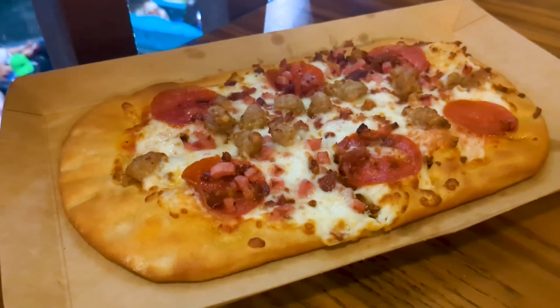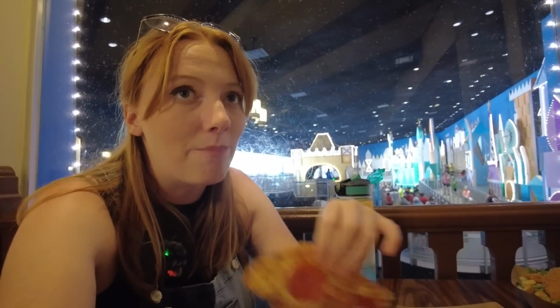I think this restaurant is really a picky eater's dream. It's gonna be something where if you can't find anything that your picky eater will like, you can bring them here and know that they'll eat a pepperoni pizza or a slice of cheese pizza.